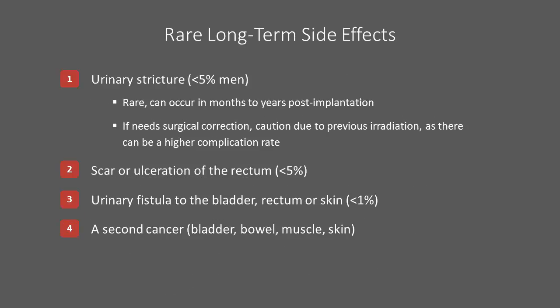Rare side effects can occur to the bladder or bowel in less than 5% of patients. A urinary stricture is a blockage of the urine passage caused by scar tissue. This is a relatively rare complication in men and is caused by the radiation narrowing the passageway of urine flow. It can be treated by dilating the urethra or by surgically opening up the scarred tissue, referred to as a urethrotomy. You may refer to a separate module on urethral stricture for more information on its management.